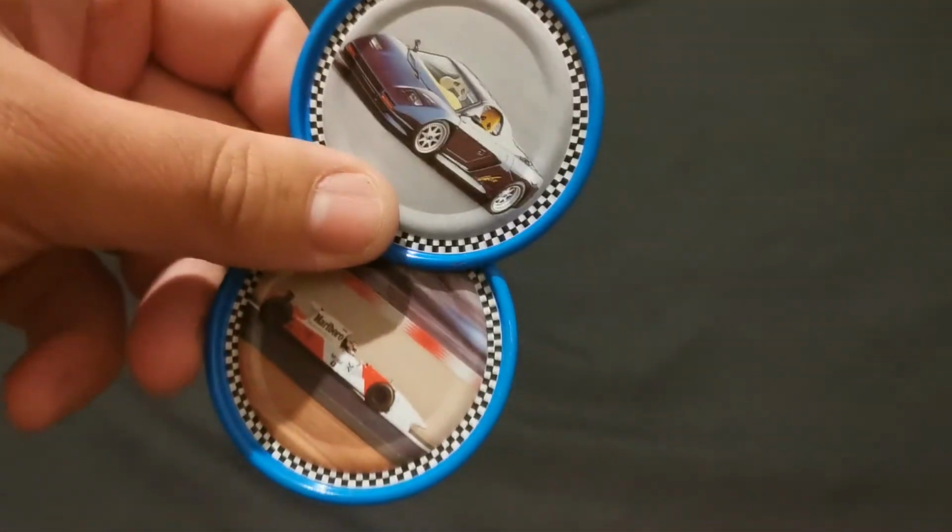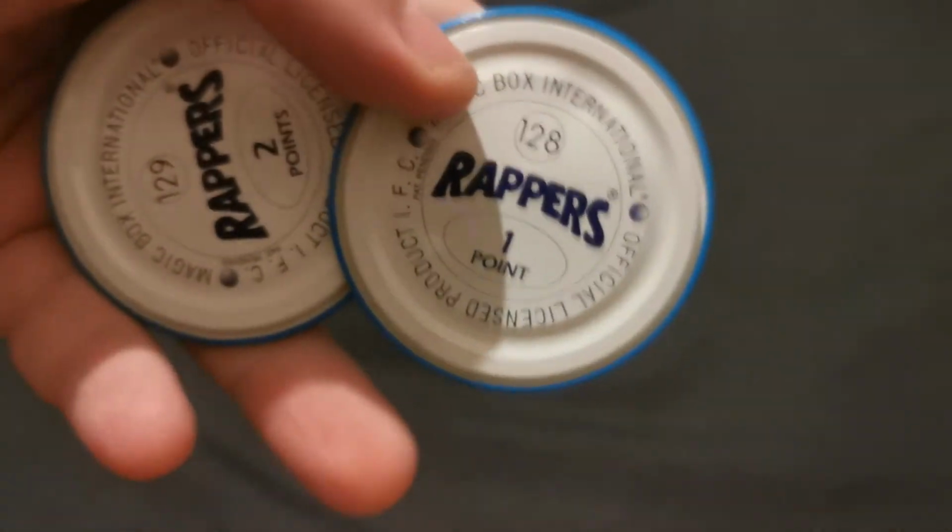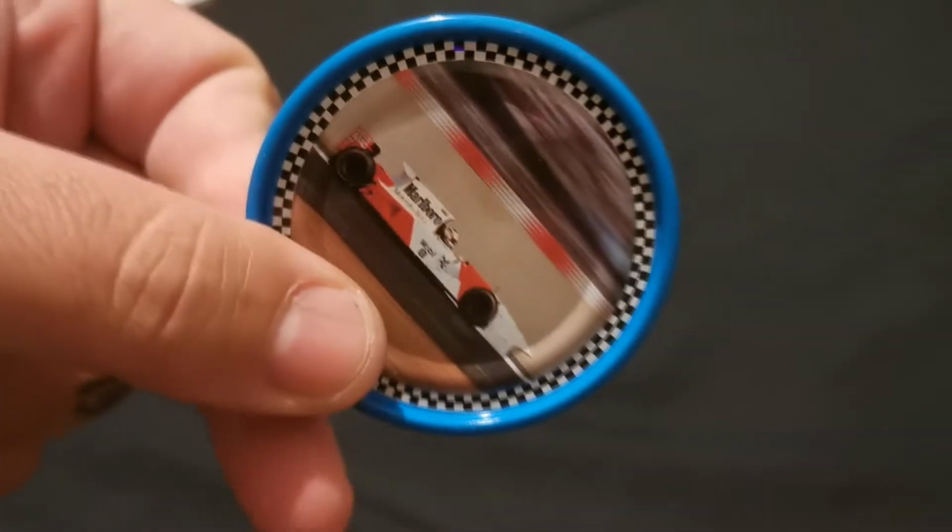But some random things I found whilst going through them are these metal oversized wrappers, I suppose. That's what they're called by the look of it. So we've got cars, a Marlboro car.